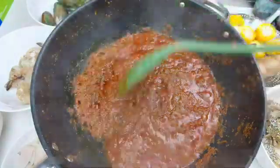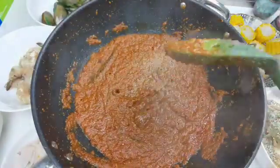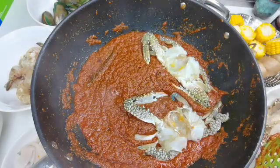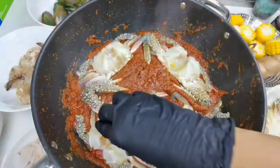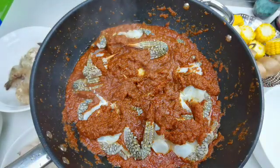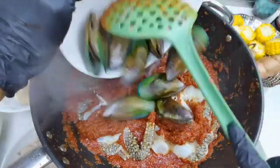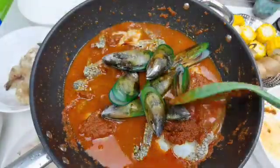As you can see, the oil has started to separate and the raw flavor is gone. Just give it a quick mix and add the crabs. Make sure the crabs are coated well with the spices. Add the seafood one by one. Now let's add mussel. Add 2 cups of water. Give a mix. Cover and cook for 5 minutes on a medium heat.